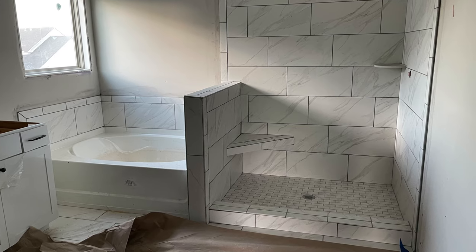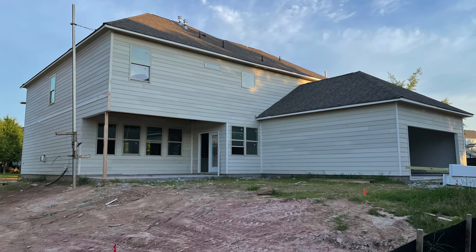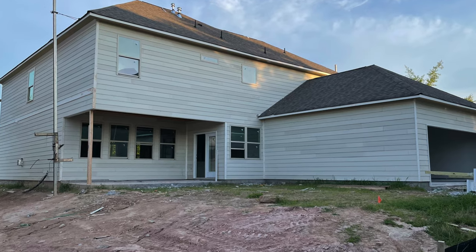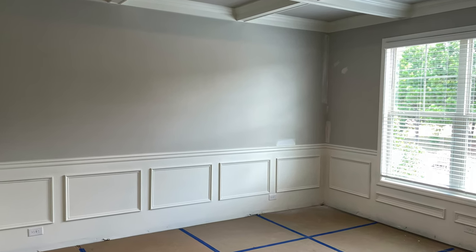Then after that, you have your trim stage. And this is when the house really, really begins to look like a house, because the carpet and the flooring and the cabinets and the doors, all of those pieces begin to get installed. Some painting begins to happen. And so all of that comes together. You get to see how you can navigate and how you can live inside of your home.